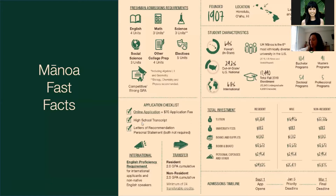What you'll need is to attach your high school transcript, and we recommend also submitting a letter of recommendation or personal statement, like your typical college essay statement. They are not required, but they're highly recommended because this year we have to do a more holistic view versus in previous years pre-COVID.